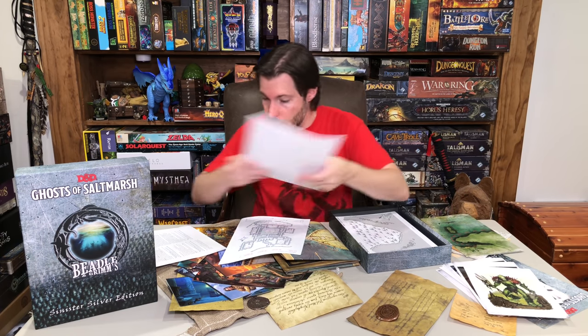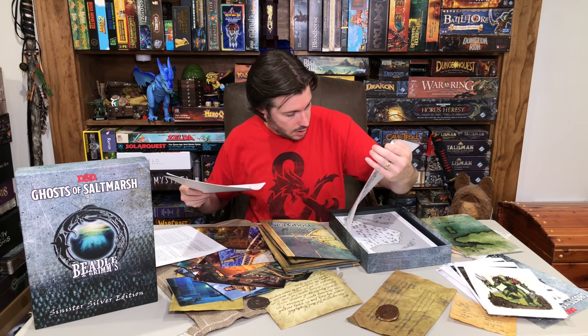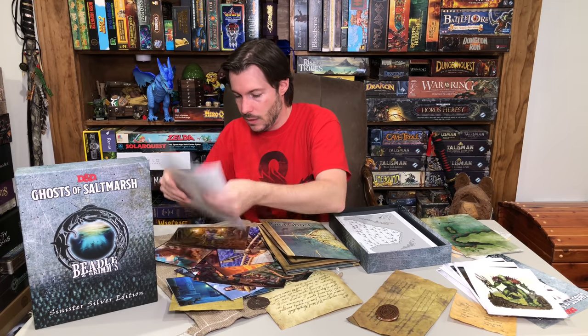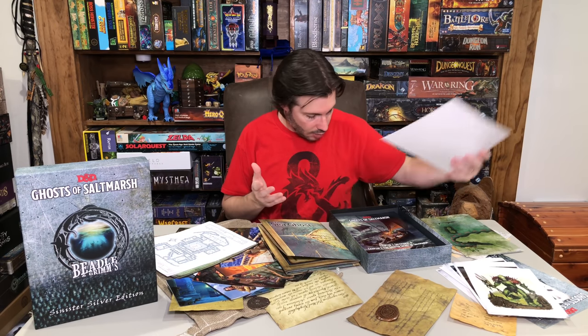And put these over here. Oh, here is another map of that layer. Here's level 3. And there's a standalone layer that's on that side. So we'll put all those over here. So you can just see so far how much is out here on the table.